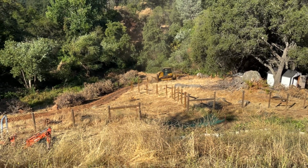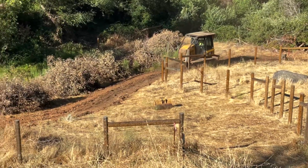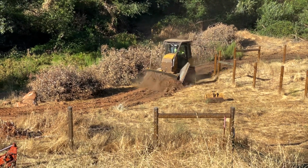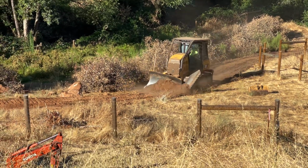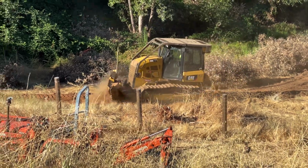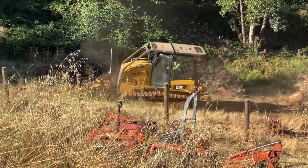And along with building the pad, he also cut in an access road, and this is in fast forward, but this was just an initial take on the access road. He made it much nicer later, but that was just so that he could get his big equipment into the site.